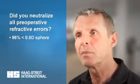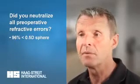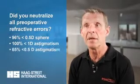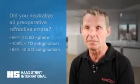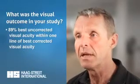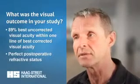In a present study, 96% of the eyes ended up with a sphere less than 0.5 after 3 months, which we found really exciting. All eyes had refractive astigmatism less than 1 diopter, with as much as 65% with less than 0.5 diopters of astigmatism. We found that 89% of eyes had uncorrected visual acuity within 1 line of best corrected visual acuity. And this really indicates that we have close to perfect postoperative refractive status.